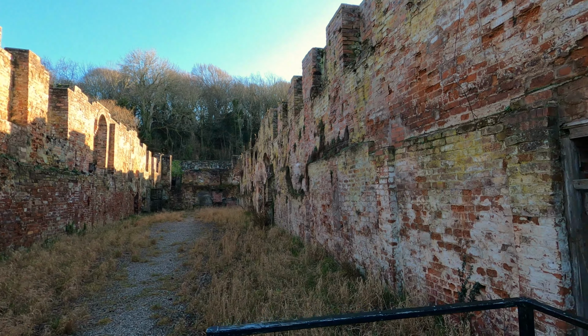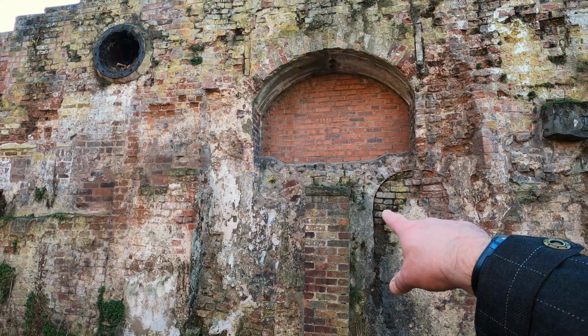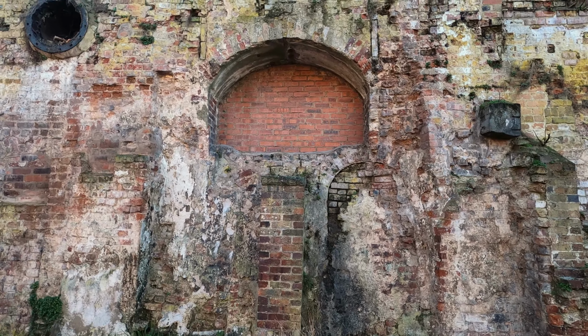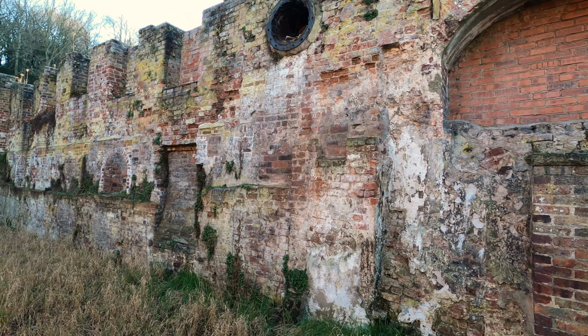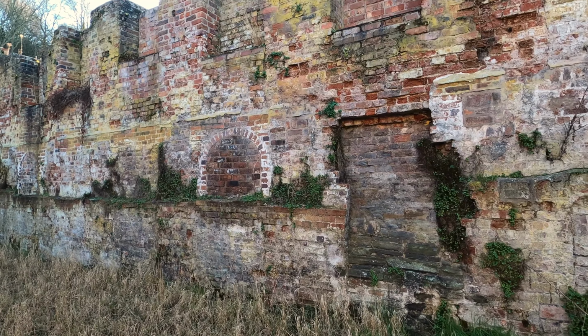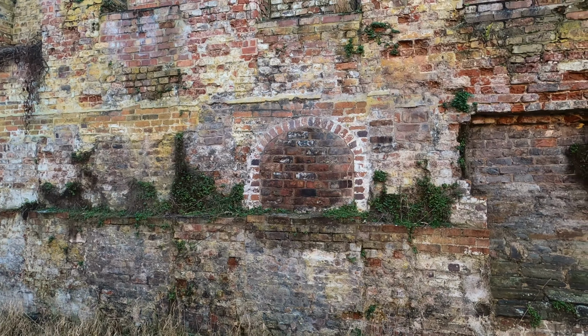Do you take that arch? Was that a full arch to the grid? So you've got an arch there, then there's a column, another arch there, so it's an arch built within an arch. It's so difficult to work out, well, it's impossible to work out what each piece was for. These even look like ovens.